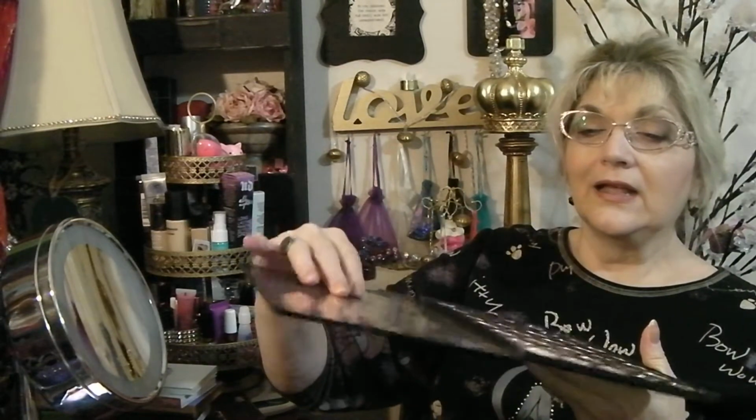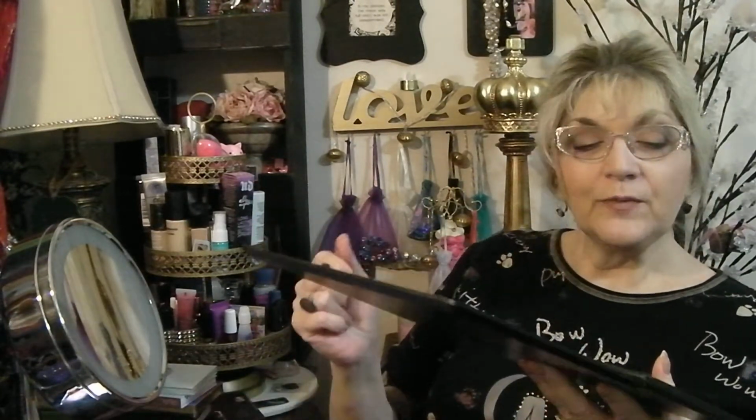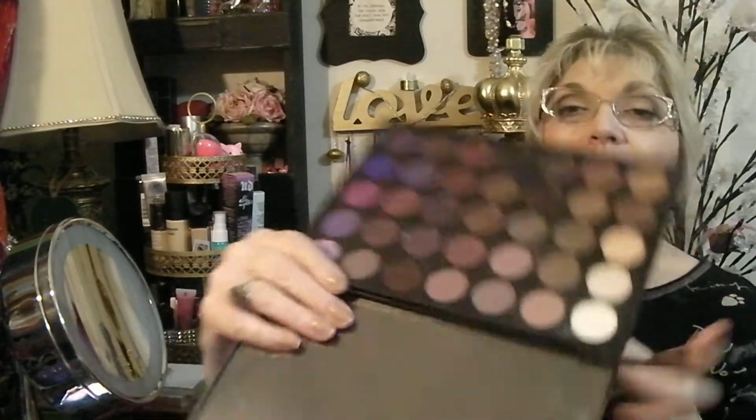This is the Morphe 35P. These colors are beautiful. I don't use this as often as I should. I had thought about giving this palette to Mother, but Mother would just be so overwhelmed with all these colors. But this palette is beautiful.